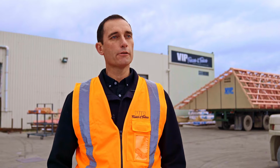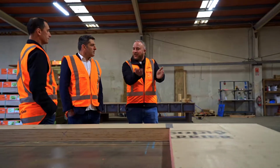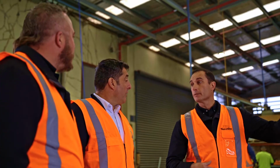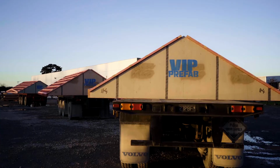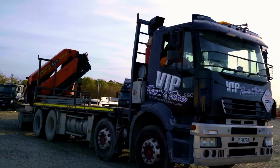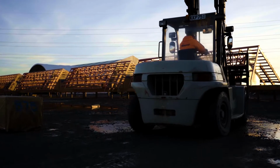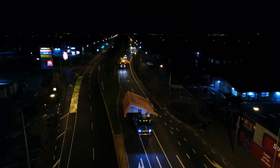VIP employs over 130 staff based on 50,000 square metres of site here in Bromley, Christchurch. The Brougham Street development consists of over 90 units, which took us a little under 4 weeks to produce and over 150 truckloads to get into the site. Having pioneered some new systems at our Bromley plant to produce the roof cassettes, we can now store up to 20 cassettes at any one time on our site.